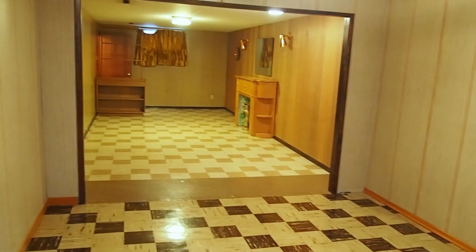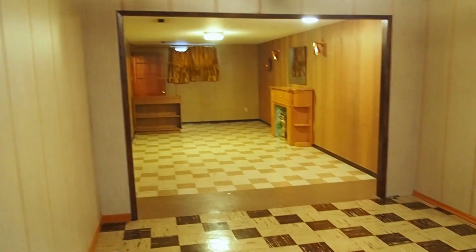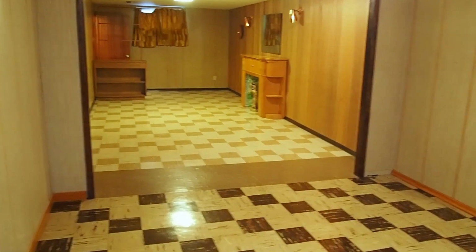If we head through over here, let's get a window open and get some light. That's sort of better. There we go. Okay, so this half of the basement is all rec room, family room, TV room, really whatever you want it to be. So in this neighborhood, there isn't two family rooms or a family room and a living room upstairs. That second family room is in the basement.